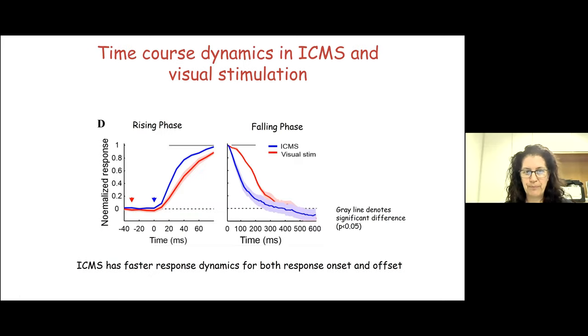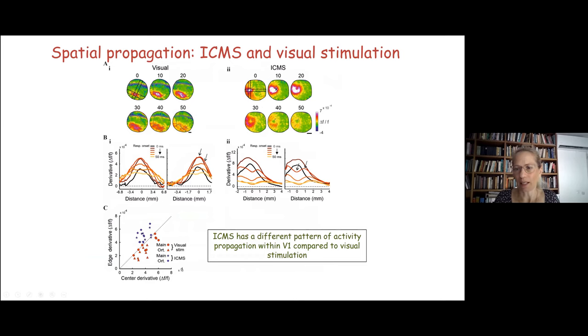Okay, thanks. The next thing that we wanted to do is look into the spatial propagation. Over here, we computed the derivative maps for the visual and for the ICMS responses. Derivative maps are simply the response difference between two successive maps of the voltage sensitive dye signal. We then took spatial cuts through these derivative maps. What we see for the visual stimulus is that once the response starts, you can see this hill of activation, which appears to grow. Then later on, it appears to decrease in an equal manner.